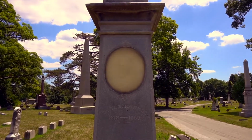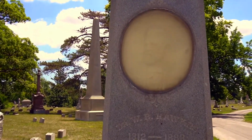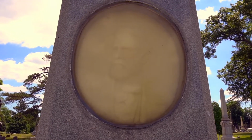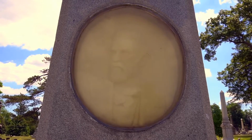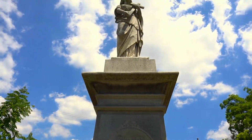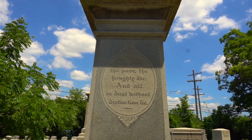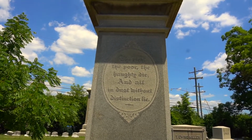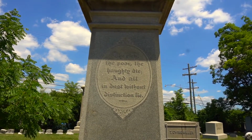And on the other side is Dr. Hawks. Let's get a better look at him. Pretty cool. I like it. This Hawks tomb is just the tomb that keeps on giving. Nice statue on top. And then there's this awesome quote. I was just mentioning something similar to this when looking at the Spanish American and Indian Wars tomb. It says, "The rich, the poor, the haughty die, and all in dust without distinction lie."